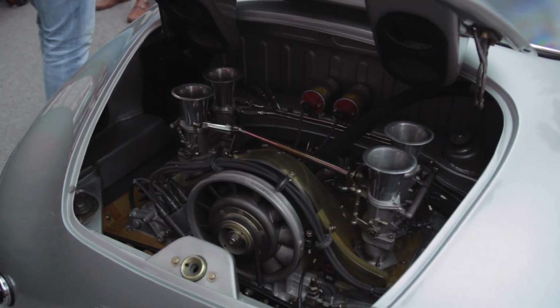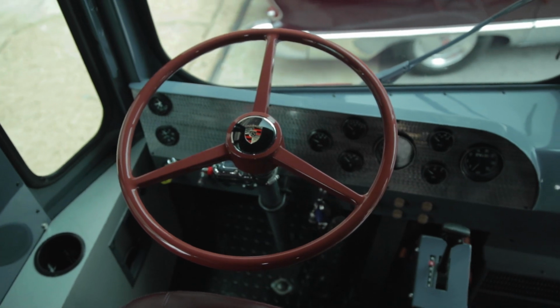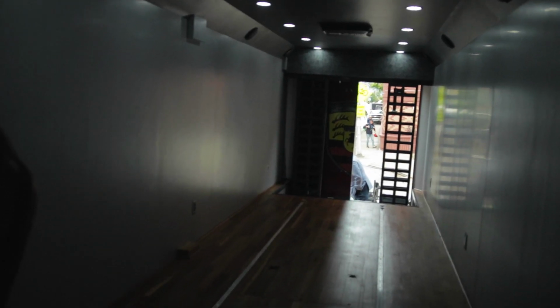It was also good to see one of my friends, Jerry Peters, up there. He brought a couple of his Porsches. One that most people took a picture of was the old Porsche style transport bus that he custom built.